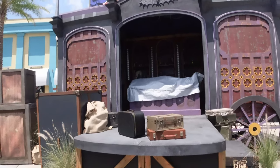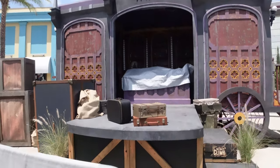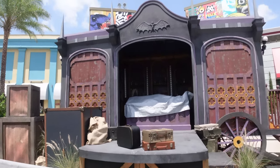I really like how this carriage keeps growing and evolving and changing, and keeps getting cooler and cooler. So I really can't wait to see this thing in action. And like I said before, if this is the only piece we really get in this scare zone, I'm not mad at that. I think this is really, really cool and a great sort of centerpiece for the park.